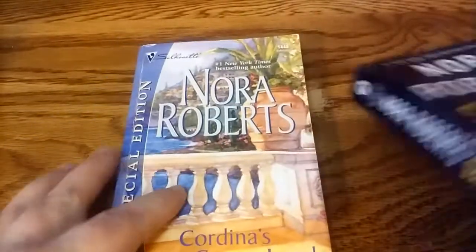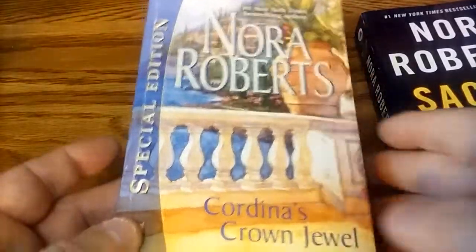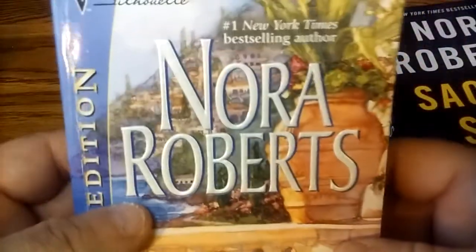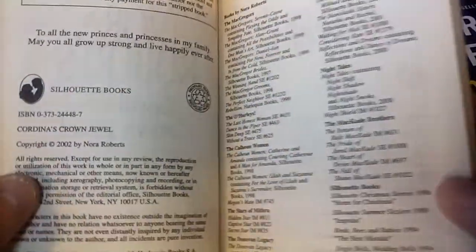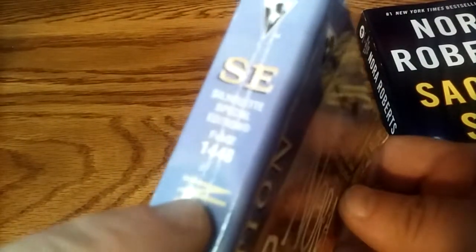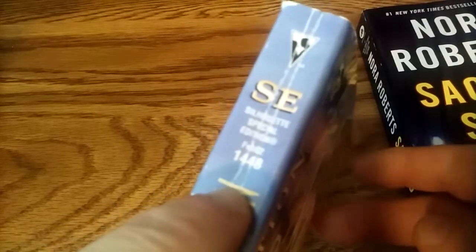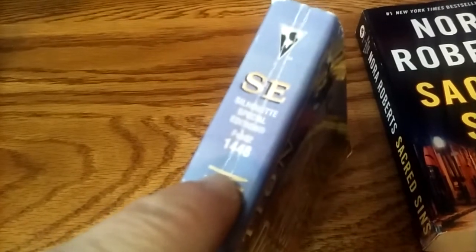Here's 2 Nora Roberts books. I had this one before, and I think I ended up selling it, and then I just saw it at the library sale and thought, oh, I'll grab it again. This was a Silhouette Special Edition. I had showed a special edition earlier, so this is book number 1448 from February 2002. It's hard to see there, but there it is. See if we can get that in there.